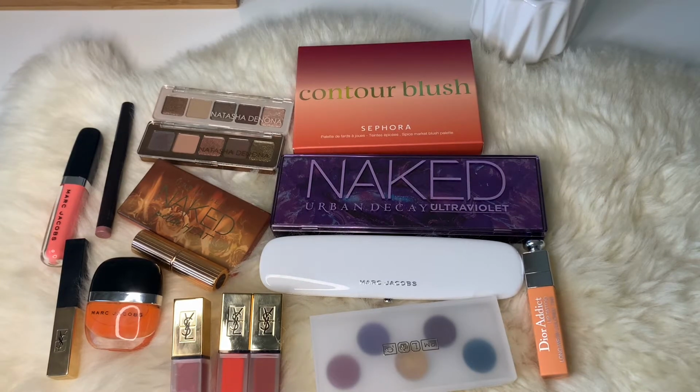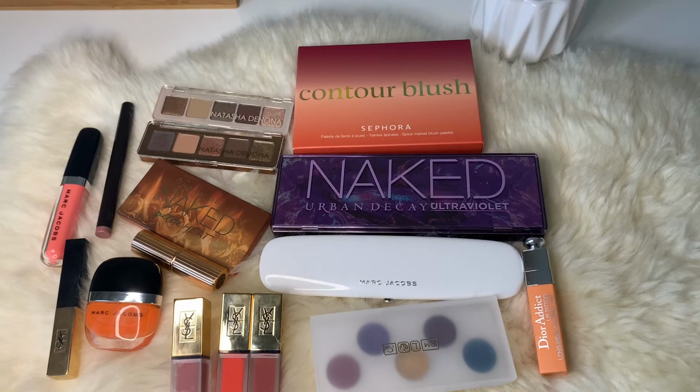Today I have a beauty haul to share with you. These products are all from Sephora except for the Dior lip tattoo which I got from Nordstrom a while back. I picked these products using a discount code that I got from Sephora due to a purchase that I had made. They had a promotion going on that if I spent a minimum of $75 on a single product, I'd get 15% off my next order, so I took advantage of that, and here's what I got.